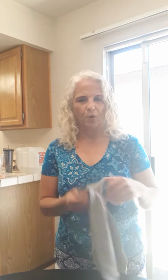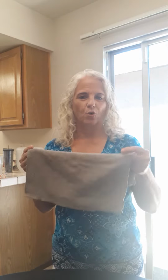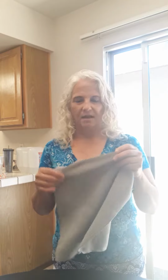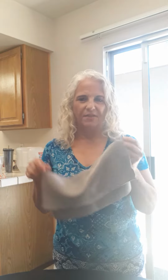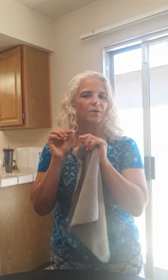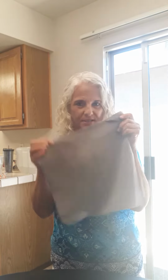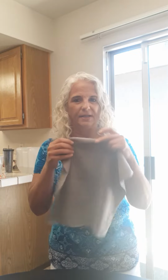I am going to show you our enviro cloth here. It is very, very absorbent. It has enough fiber that it has 1800 miles of fiber in one cloth. If you took one human hair and split it 200 times, that's how much fiber is in one cloth. So I am going to show you how absorbent it is.